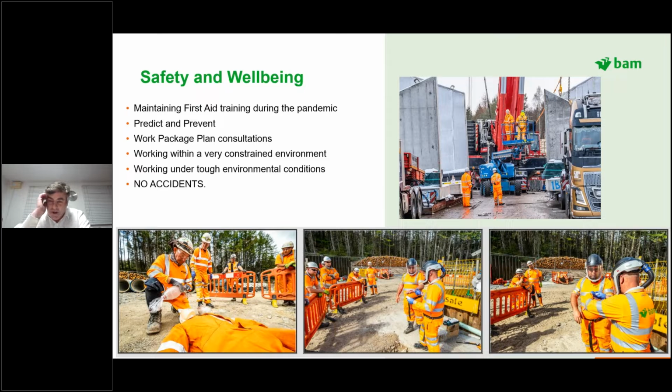Again, you can see the constrained site there. So really difficult site to manage safety on and control that, and a round of applause to the effort that they've put in there. One of the things that I quite liked was the fact that they managed to maintain a lot of the training and development during the pandemic. So they did safety training. You can see them there with the air-fed masks, doing training and doing a safety day.